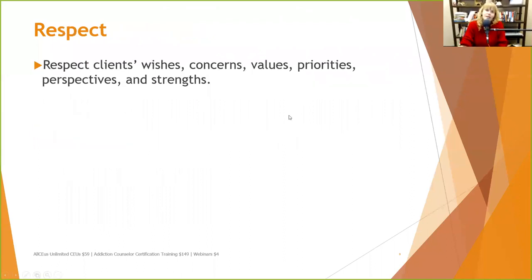Respect. Yeah, we need it. We need to respect clients' wishes, concerns, values, priorities, perspectives, and strengths. Emphasis on the strengths. The others seem, in my mind, to be kind of no-brainers. We would hope that an ethical therapist respects those things already. But we also need to remember to ask about strengths. One of the ways we can show respect is by asking clients, what works? What helps you? Or what do you think would help you?